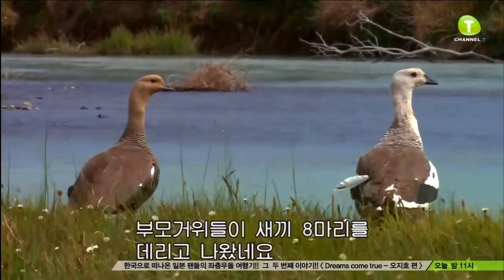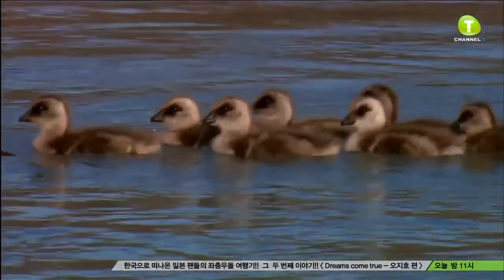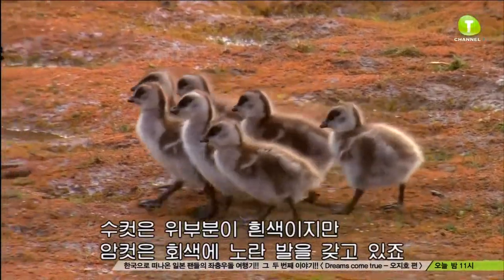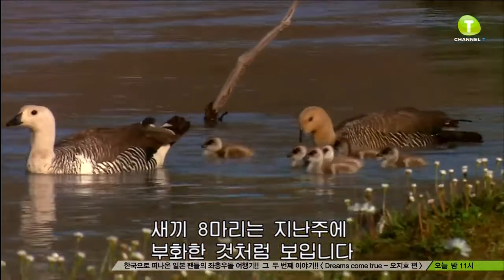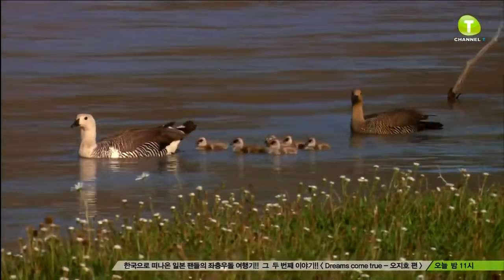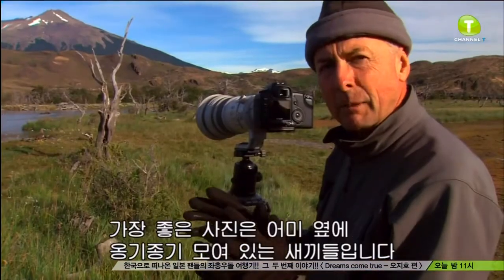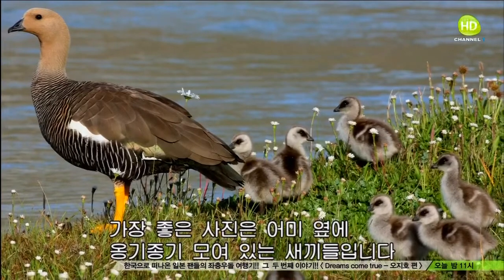I have found a mother and father kelp goose with 8 little goslings. The male is all white on the top and the female is gray but with beautiful yellow legs. There's 8 little goslings that have probably hatched out within the last week. It is a matter of getting in, getting close, letting them relax to your presence, and some of my best shots have been where the mother's standing and all the little 8 goslings are standing right below her.